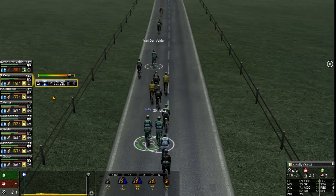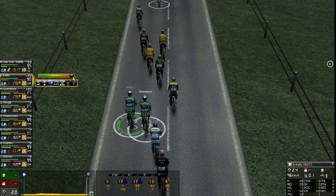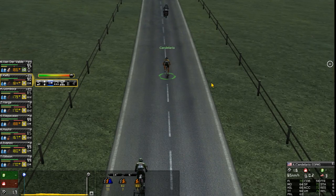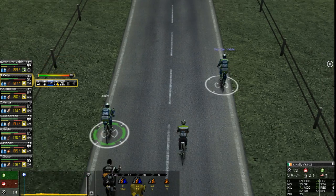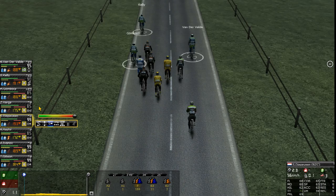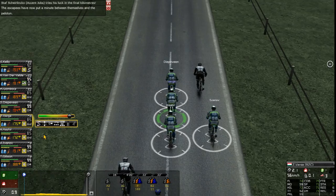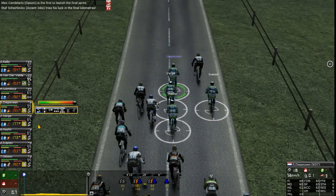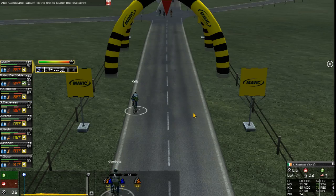Right, well, Van der Velde. How the hell am I going to do this now? I'm going to have to use Kelly to see if I can get him. So this game's brilliant, to be honest. Looks like Sam Bennett's going to win this. Needless to say, Gombok is blocked. Pretty much time for everyone to sprint, to be honest. Let Gombok go.